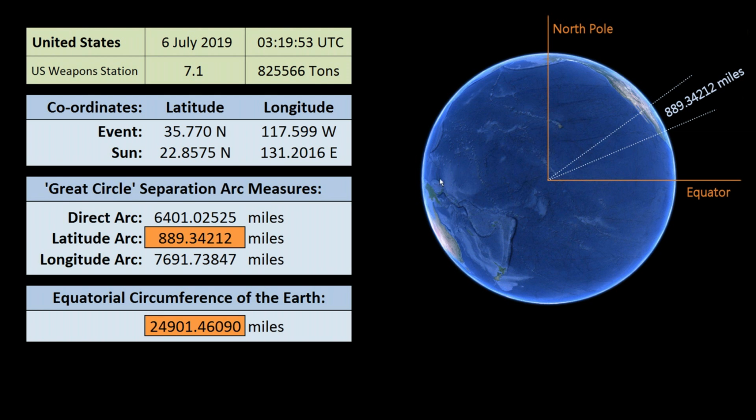Now, you'll notice then here, what we've got is a depiction of just the pure latitude arc of separation between the event and the sun. So longitude's not a factor here. So I know this is looking like a three-dimensional picture of the Earth, but you've got to look at it in two dimensions. You've got the North Pole line here, the axis of the Earth, North Pole to the centre, and you've got the equator. So the pure latitude arc essentially is the angular measure from the equator up to here, to this point, which is to the sun, 22.85.